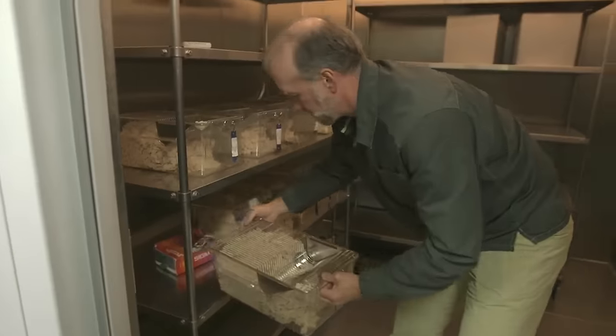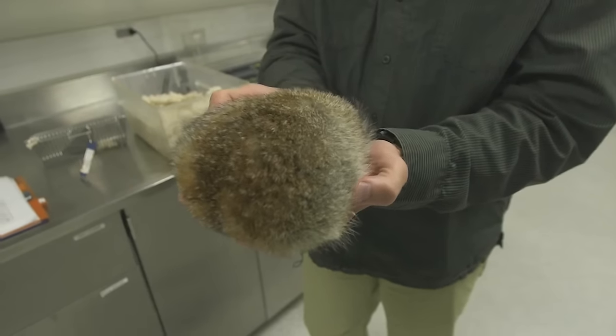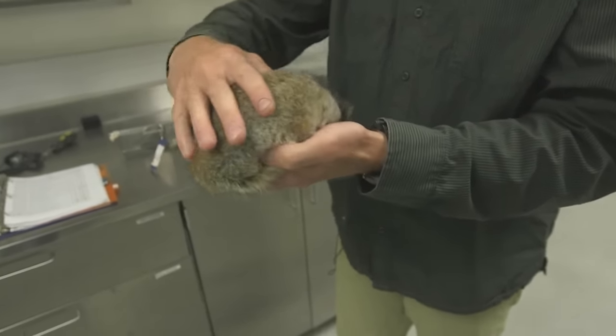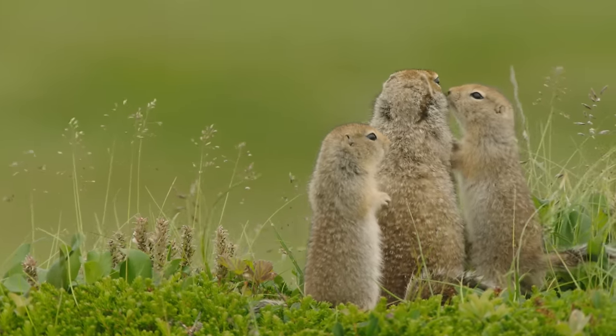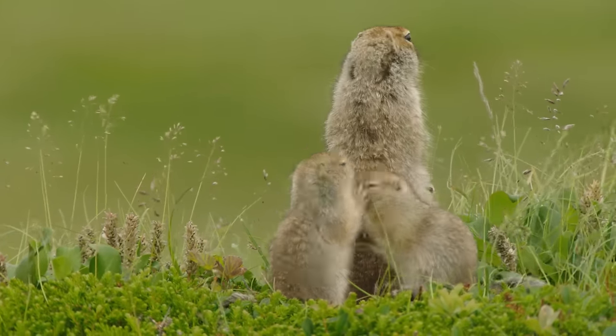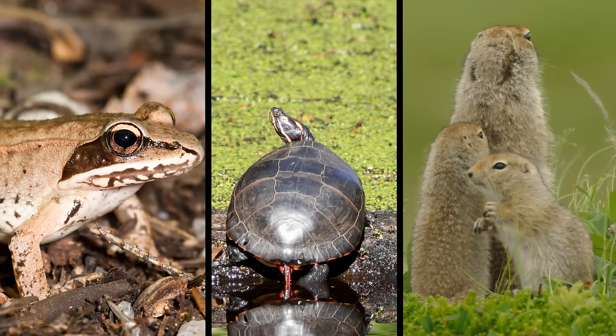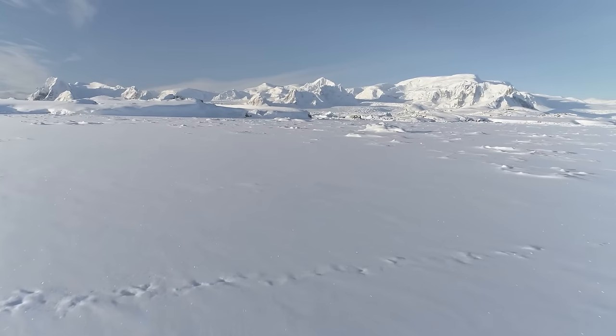But then, incredibly, it actually grows back, and in only about 2 hours. Some scientists are fascinated by this and are carefully trying to figure out exactly how and why they can do this. Still, while all the animals we've talked about have some pretty unusual ways of surviving cold temperatures, none of these animals could likely survive a temperature colder than the coldest place on Earth.